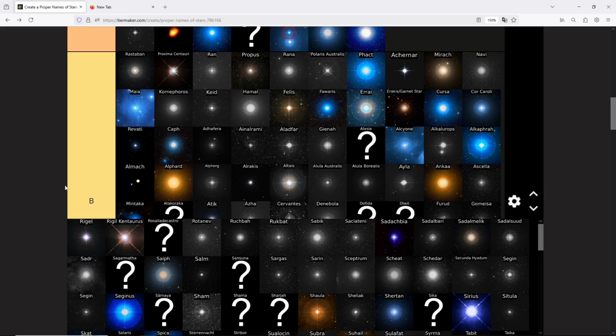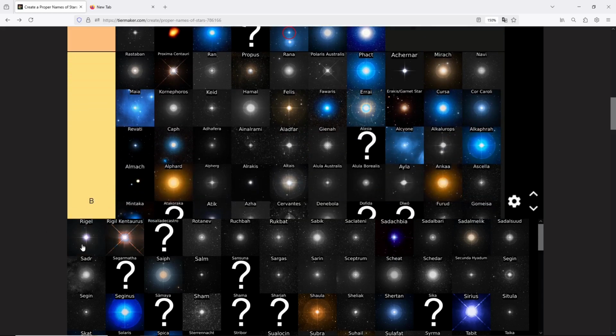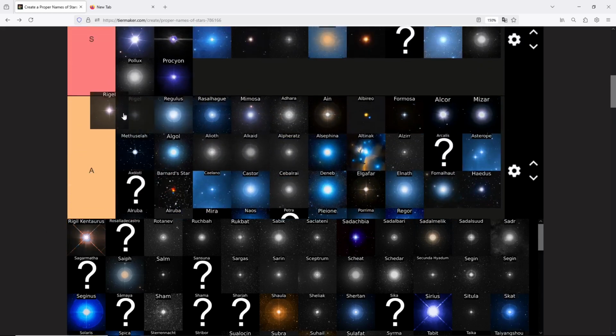I still don't know what the correct pronunciation is for this one, but this is the brightest star in Orion, and it sits basically opposite of where Betelgeuse is. So Betelgeuse is like here, where I have my mouse, and Rigel is like here. And then you've got the belt here, and a couple other stars here, here, and then up here. But it is barely brighter than Betelgeuse, but still the brightest star. Rigel, if it's pronounced Rigel, I think it's A-worthy.